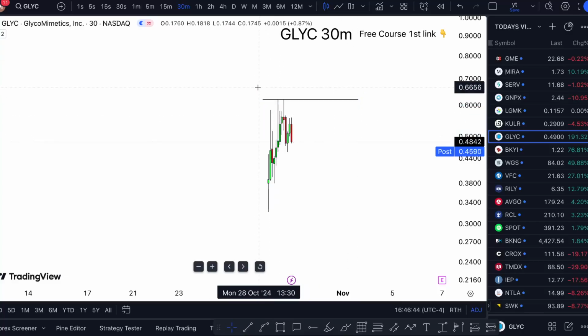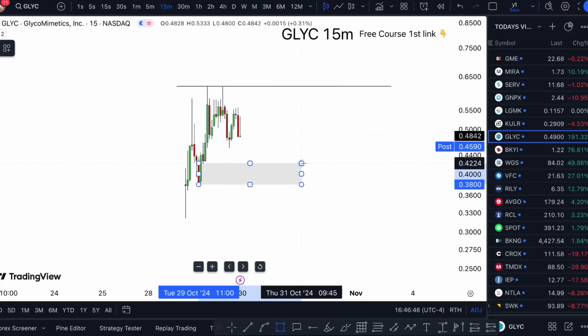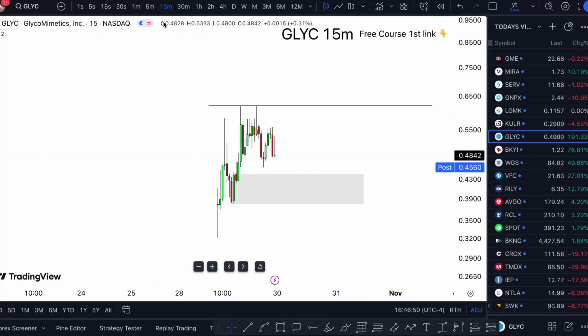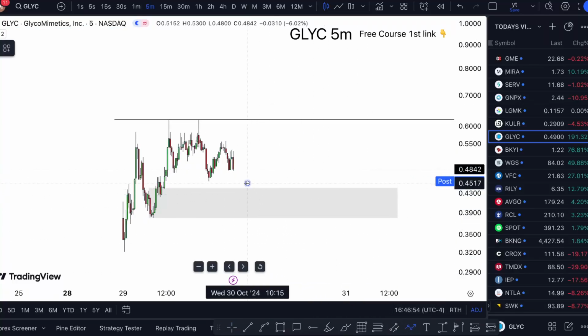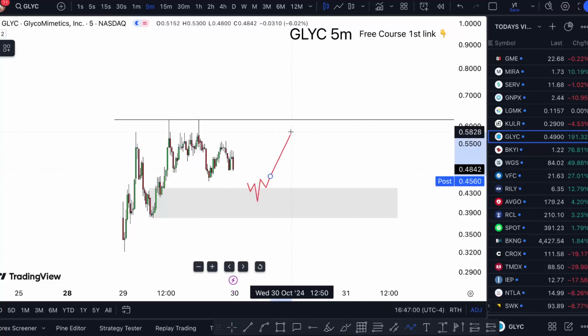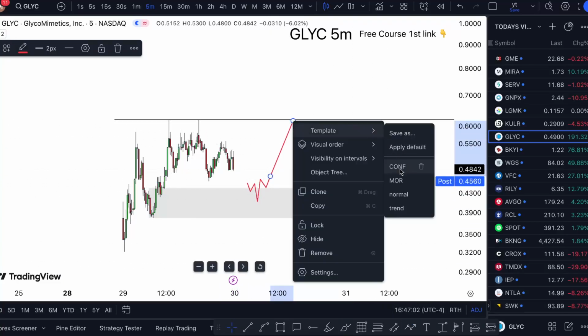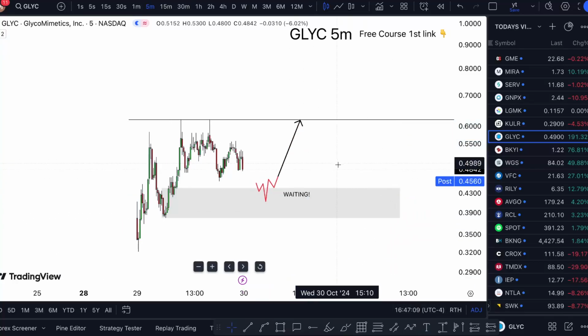As such, 15-minute chart. I have this demand area set here. Right, this is something that I'll honestly try my luck on, but obviously still, unless there's a 5-minute or a 1-minute double break here, this is not going to be a market that I'll buy. So still very cautious, putting boundaries there, right? So, just waiting, because that's all I'm doing right now.